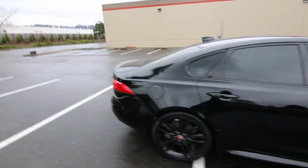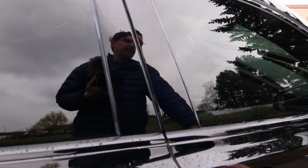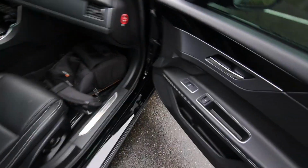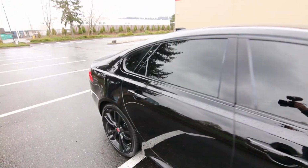This one's also backed by a 5-day, 100% money back guarantee. We want to make sure that you're happy with the vehicle you purchased from us, be it new or pre-owned. That's why we have that 5-day money back guarantee. No gimmicks, no restocking fees, no exchanging it for another vehicle. It is 100% money back.